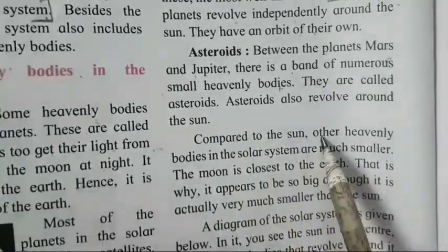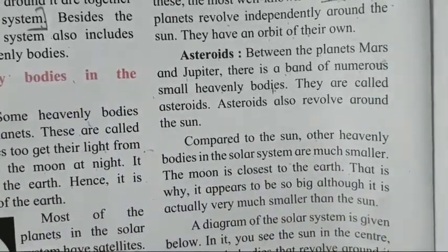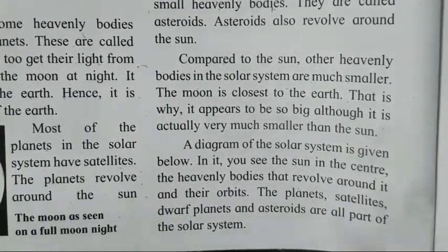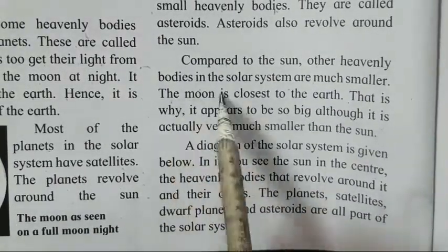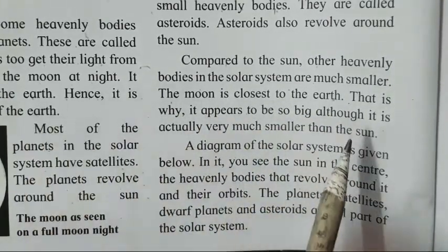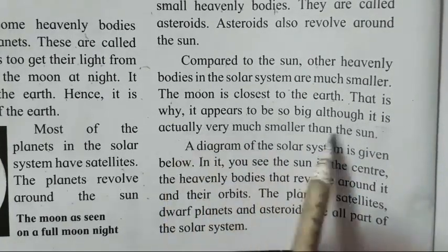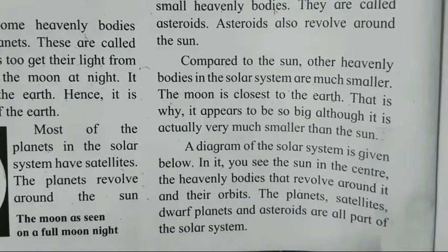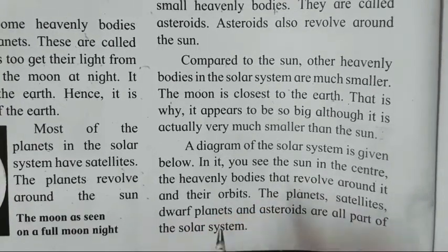Compared to the sun, other heavenly bodies in the solar system are much smaller. As I said, the sun is the biggest star in the solar system, and we cannot compare it with any other heavenly body. The moon is closest to the Earth. That is why it appears to be big, although it is actually much smaller than the sun. It is closer to us. Therefore, it appears big to us, but it is much smaller than the sun.